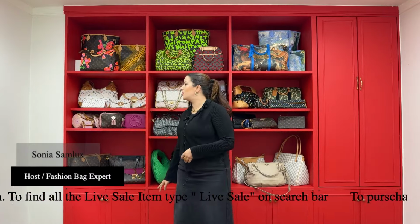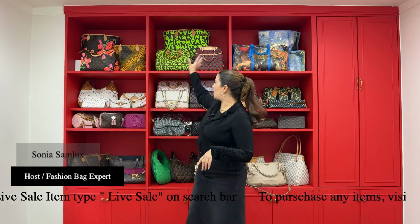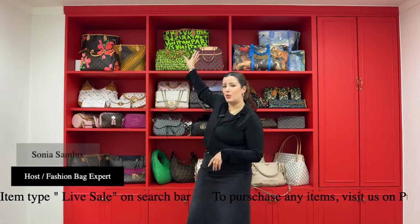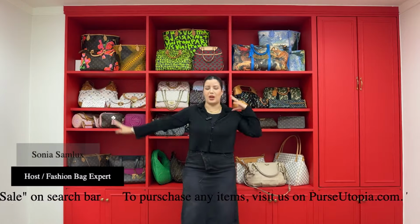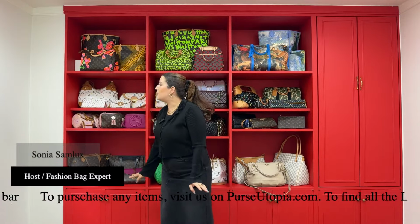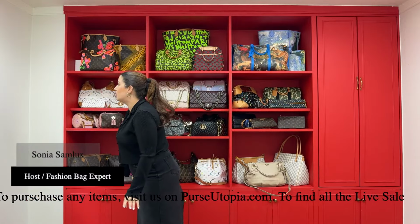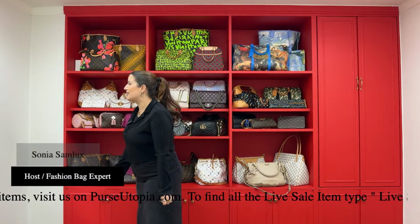We still have four or five bags we're gonna show. Again, if you're interested in those, these are on the website purseutopia.com. We don't have all of those in the live sale because we have a lot of stock. So just check the website again. We are gonna go to the next one, which is a Gucci Gigi Marmont Matelassé, a small shoulder bag.